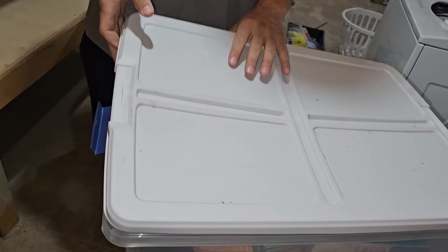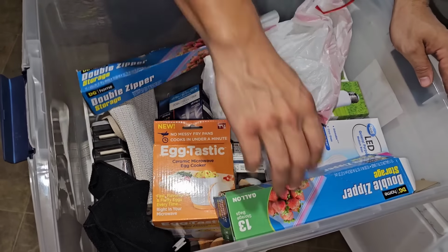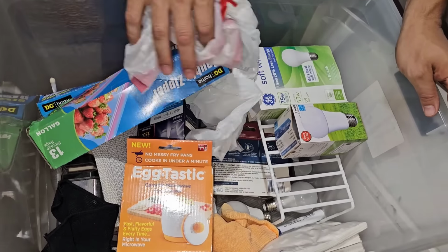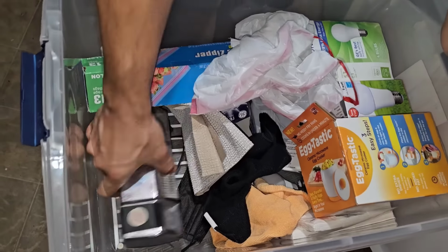Okay, let's see what this is. Oh, nice. More baggies. All right, you can have them. But I need light bulbs. Yeah, I need those. You want the baggies, okay, you can have that. I'm taking the light bulbs though. Okay. Deal. Okay. What's this?